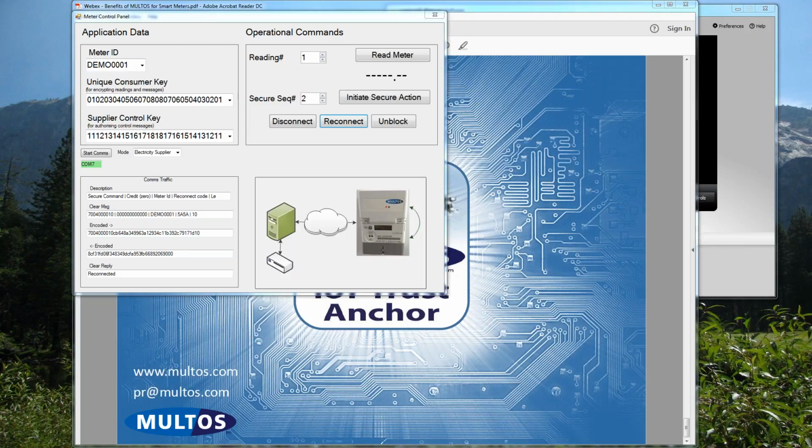So going by your public key infrastructure, which you will be using in this, the application data of meter ID, unique consumer ID, and supplier control key, just tell me something. Will auto discovery of meters, once the meter is fixed, be allowed under this mechanism of key exchange?